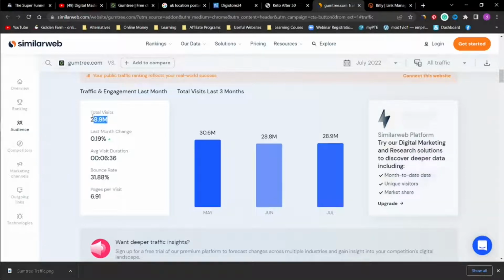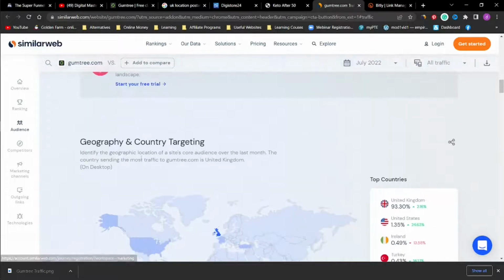Here you can see almost 29 million people are visiting this site every single month, and they are spending 6 minutes and 36 seconds on average on this site. And the best part is that 93.3% of the traffic is coming from the United Kingdom, and they are the exact traffic we are looking for to promote our products.